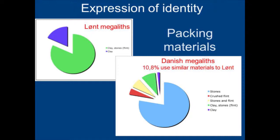None of these features are unique to Lønt. They are within the range of building techniques and materials normally used for megalithic construction in Denmark. However, similar selections of raw materials for the packings only occur at 11% of these megaliths.